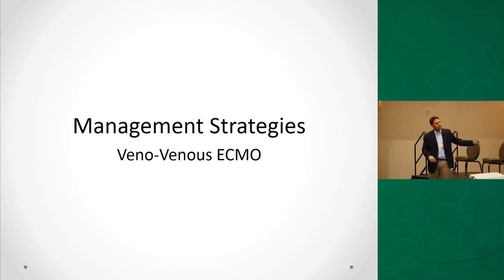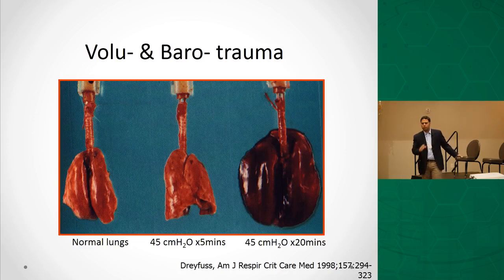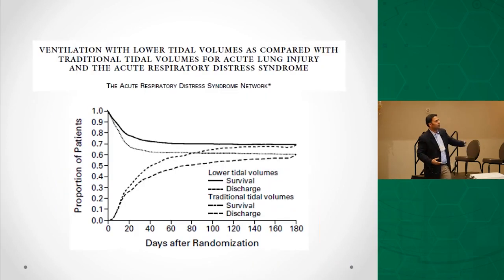All right, let's now get into some management strategies. This is a very, very famous picture. This is an experiment done on ex vivo lungs by Dreyfuss in France. It was published in the 1990s in the Blue Journal. It showed that if you give pressure to normal lungs, say 45 centimeters of water for 5 minutes, something happens. But if you do the same thing for 20 minutes, with very high pressures, look what happens to the lung. There's a lot of volutrauma and barotrauma that happens.